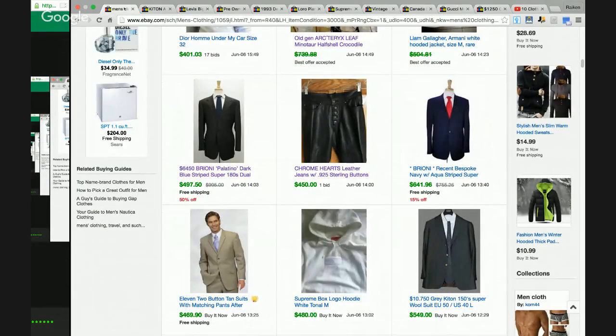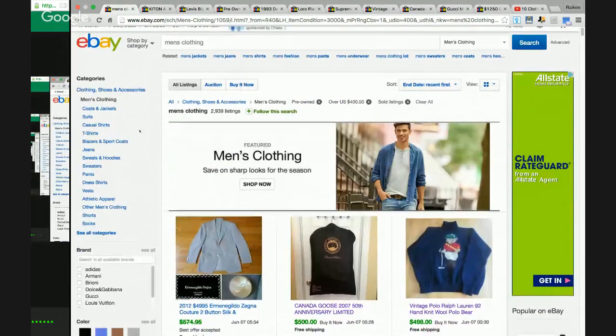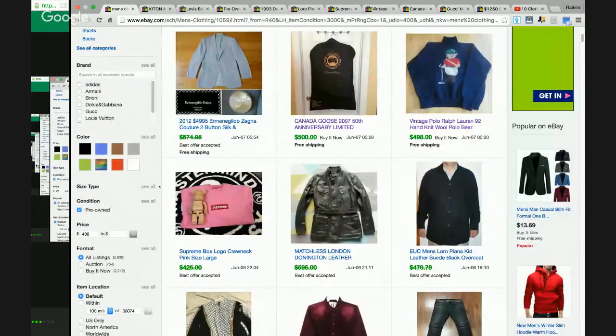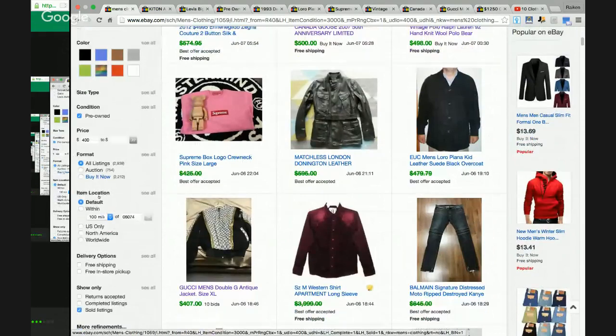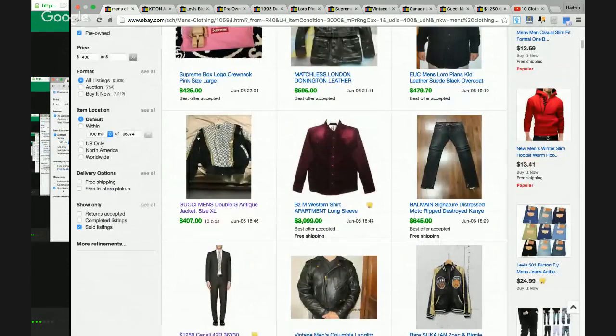So pretty much what I did, and this is something that you can do as well, is I went to eBay and I typed in men's clothing, searched under all the different clothing accessories, typed in $400 right here for the minimum price, pre-owned. I didn't do anything with the format, but typically I would do buy it now. Didn't do anything with the item location and just hit sold listings.